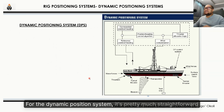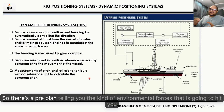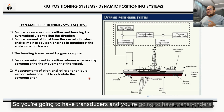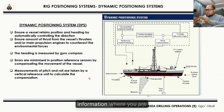For the dynamic positioning system, it's pretty much straightforward. Everything that we've written here, what are we trying to say? The rig has thrusters, and you have a control system that communicates with them. There's a pre-plan telling you the kind of environmental forces that are going to hit you. You also need a system that tells you where you are, so you have transducers and transponders, and it's a pre-calculated design. It takes in all this environmental information, and also the information on where you are.